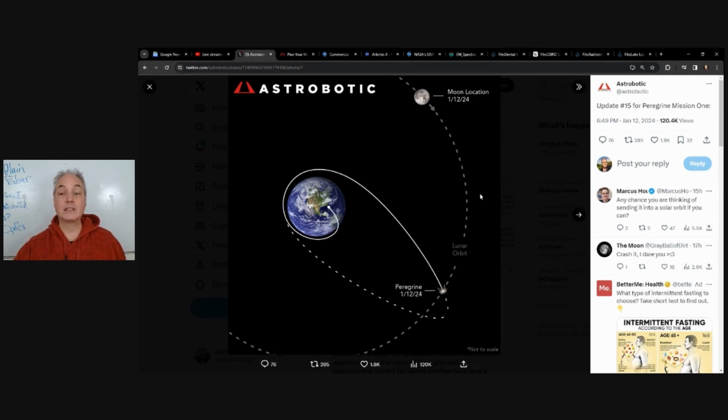Keeping in mind that the moon is coming closer, the plan is for the probe to come back around Earth, and then come back around the moon and be able to be caught around the moon through the moon's gravity.